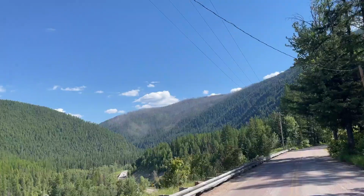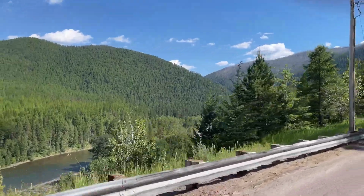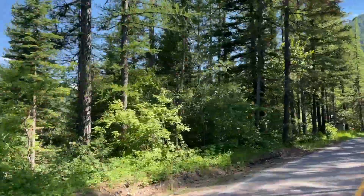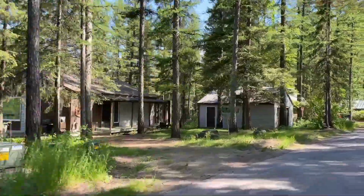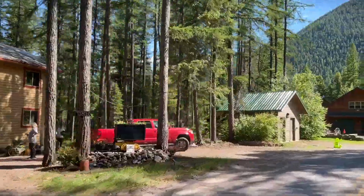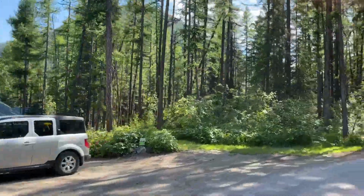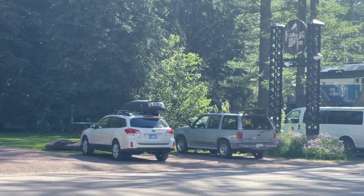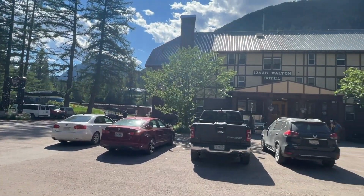As you can see, they have old train cars and cabooses around, and there again you can see the river down there, and that's the highway heading east. But as you come into the little town of Essex, there's cabins and houses on the right and left side of the road here. And then you come upon the Izaak Walton Inn, which is a hotel, train station, historic, and that caboose right there, and some of the other train cars that are sitting around the property, you can actually rent those out and spend the night there.